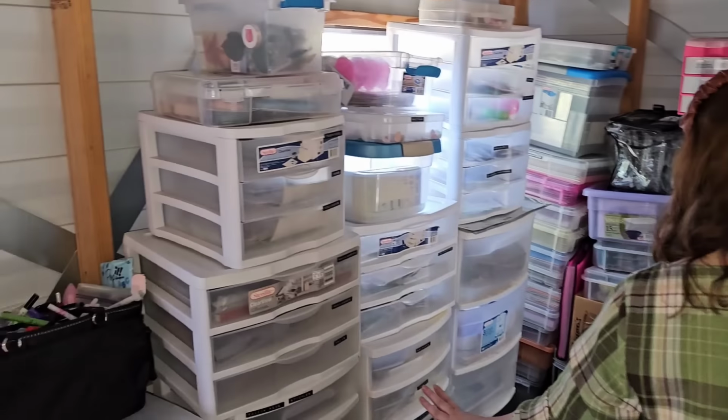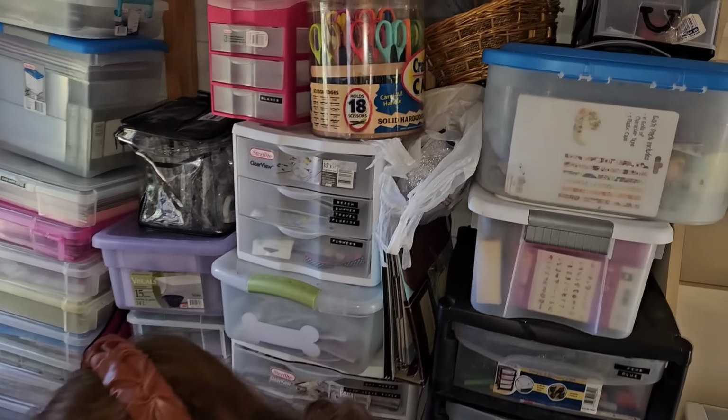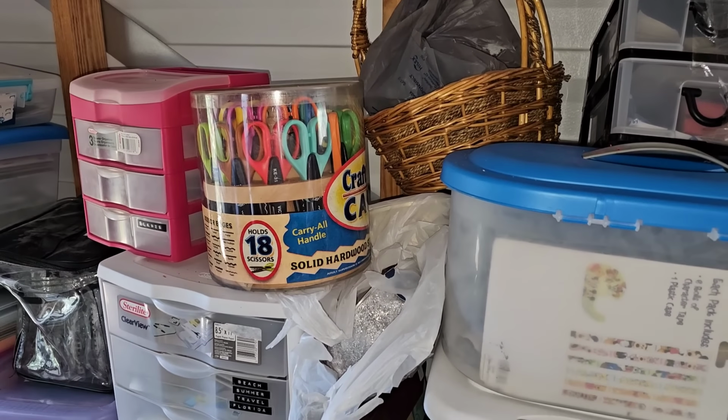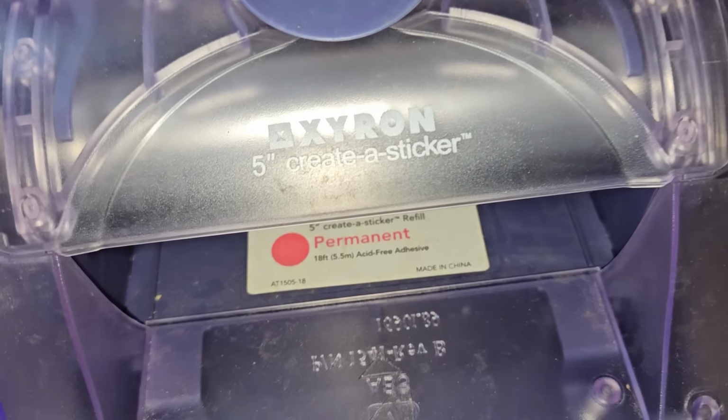Okay, here's more scrapbooking. All of this. Here's a silhouette machine. Wait, I think Dee and I talked about investing in a silhouette machine. It's a digital craft cutter. Well, there you go. We can make our own stickers. Holds 18 scissors. Holy cow. What's that one? We can create our own stickers. Wow. We need that in our lives.